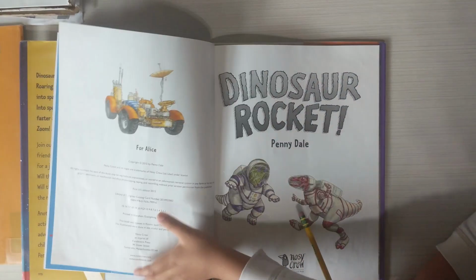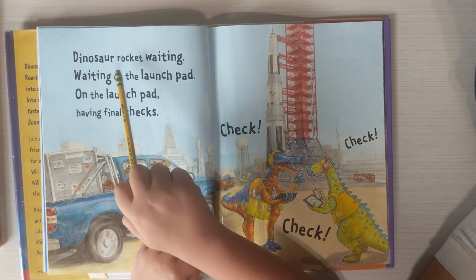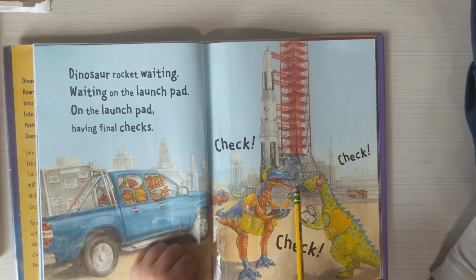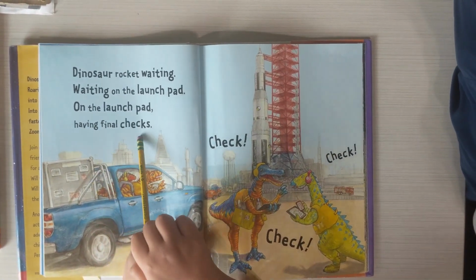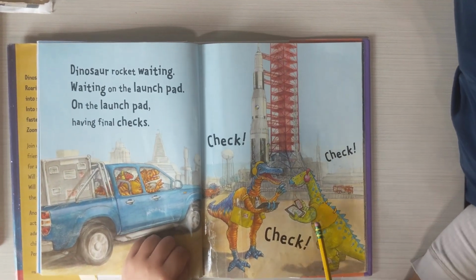Papa, hey Papa. Dinosaur rocket waiting, waiting on the launch pad. Oh, it looks like this is the launch pad. On the launch pad, having final checks. Check, check, check. What are they checking out of?